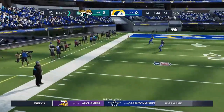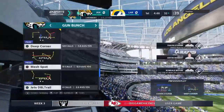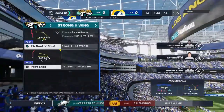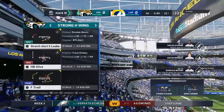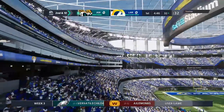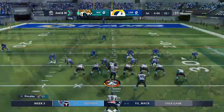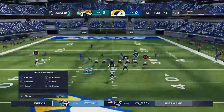Buying time to his left. And seeing no options, he just tosses this one away incomplete. Now that'll bring up second down. They've given up a few first downs on this drive, but getting the incompletion there, that should give them something to build on and maybe turn the tide. Here's second and 10 now from about the 32.